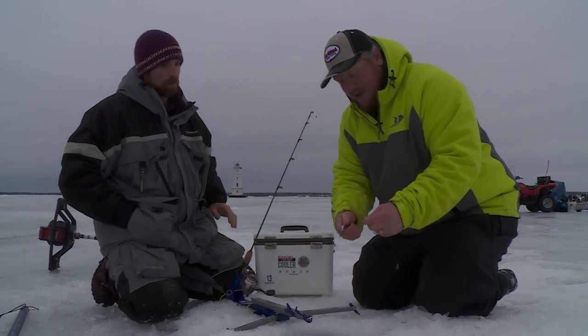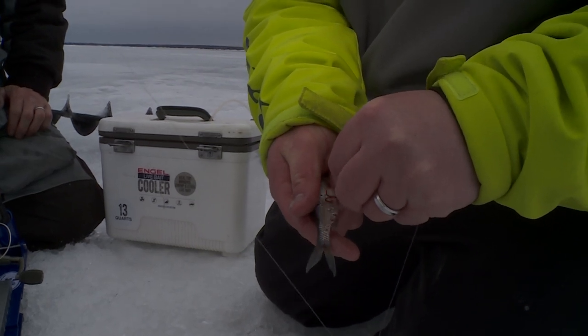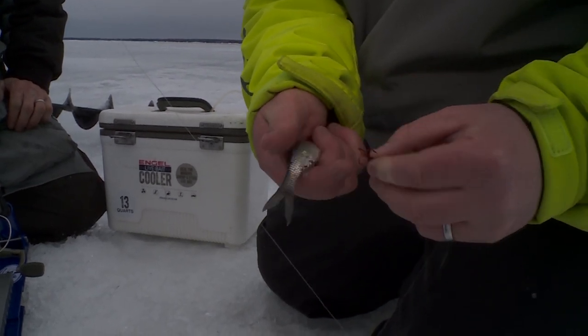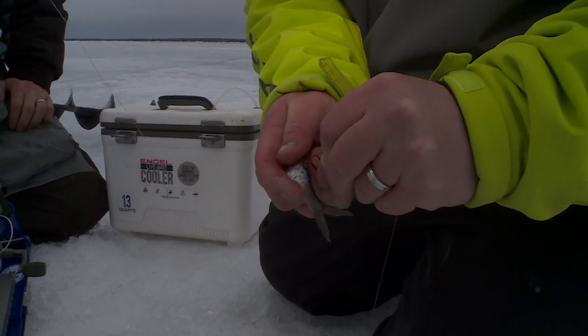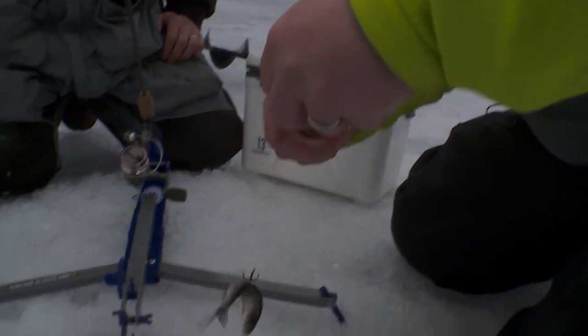So one thing I like to do is I'll scrape off the scales a little bit. And what'll happen is when this guy swims, this thing's gonna glitter like a Christmas tree. Put a little bling bling in the water, so to speak. So it's a better attractant for those cruising fish, and I feel a lot more confident doing that.